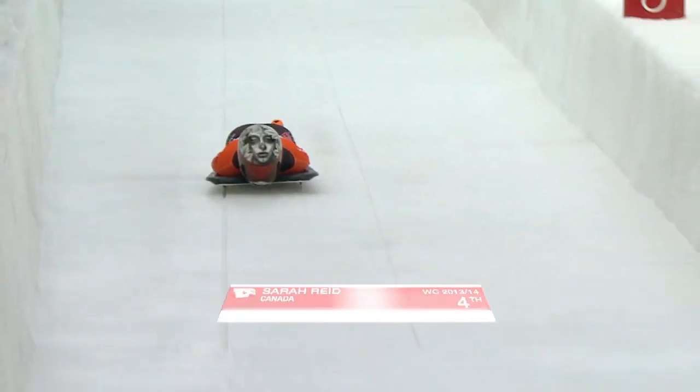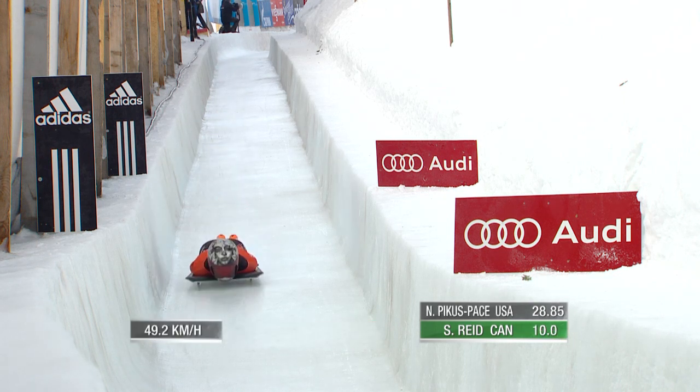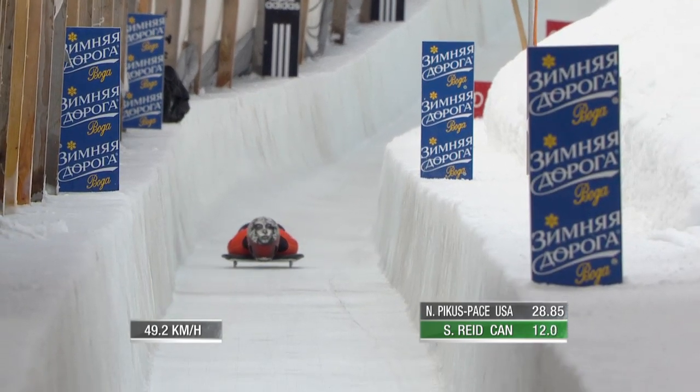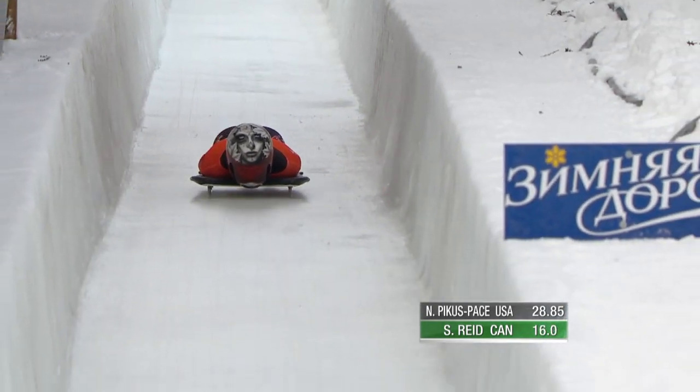Explosive starter for Canada. She gets on with the program very quickly. 5:32, that's what she needs to be in contention. Yeah, Sarah's been training really well, and she's got the start to compete, so she's having a great straightaway here.